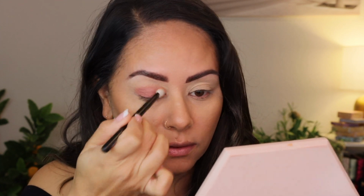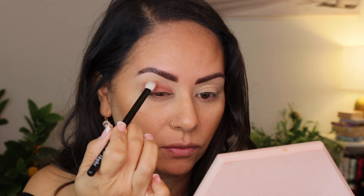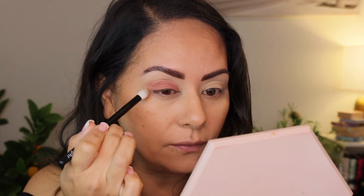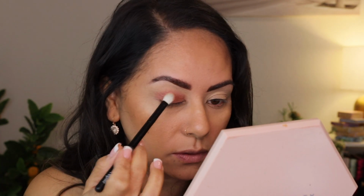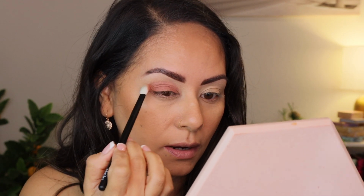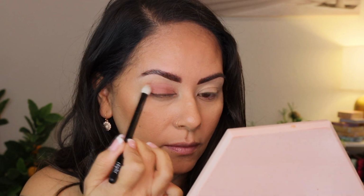But it goes on. Okay, her velvet shade, what she calls velvet shade, feels like a Natasha Denona cream to powder formula, which is one of my favorite. It also looks super smoothing on the lids, so that's always a good thing. That's so beautiful. Literally what I wanted. When I saw her swatch this palette on her video, I was like, that's what I want. Like the most pretty peachy pink on the lid. That's it. Beautiful. Okay, that is so pretty.